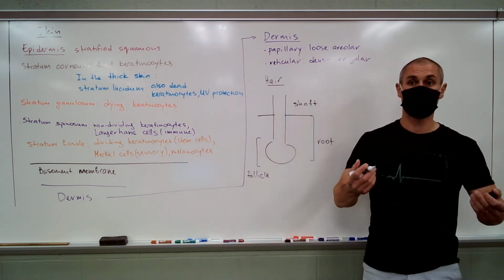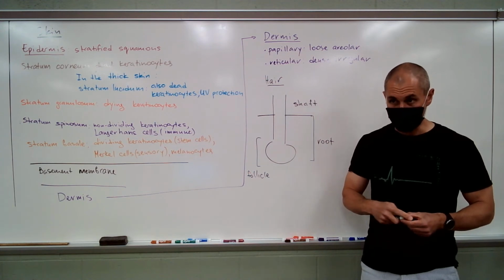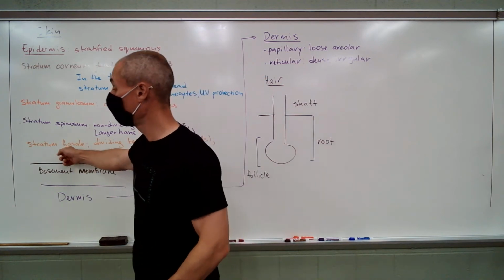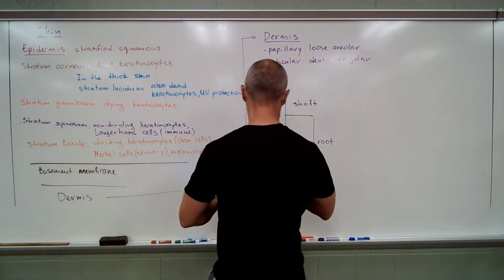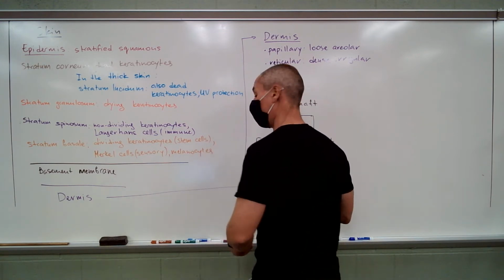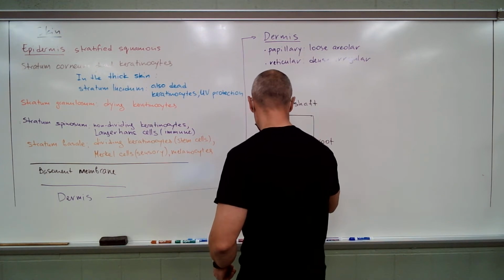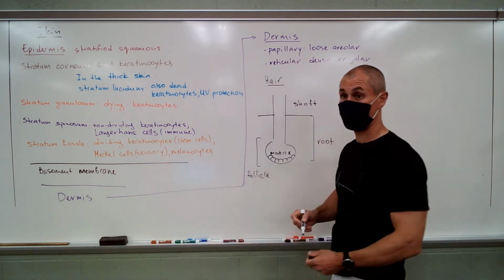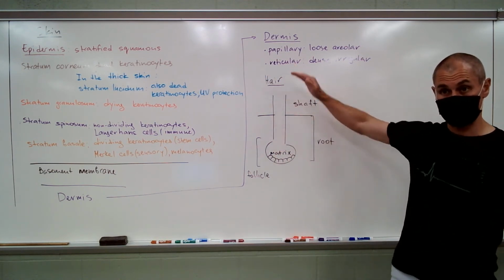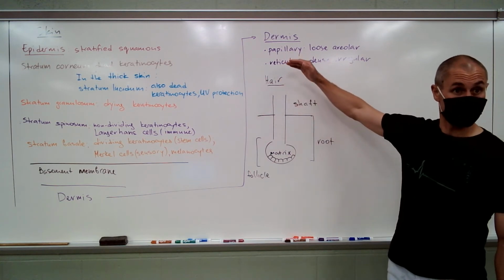Now, how does the hair grow? Hair is part of the skin. It is actually an extension of the epidermis. There are basal cells right here called the hair matrix. They divide. Those are keratinocytes. They divide and they push the hair out. Does that make sense? Push it out and it grows and it grows and it grows.